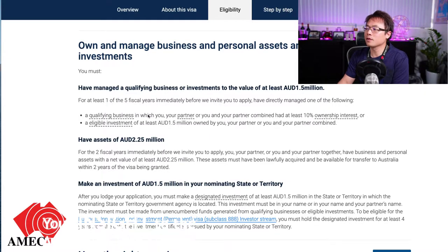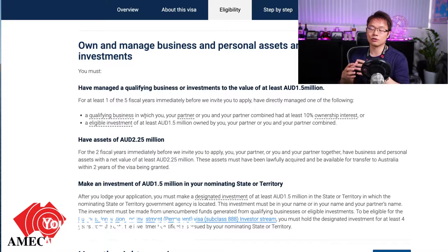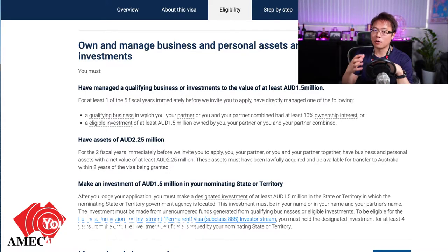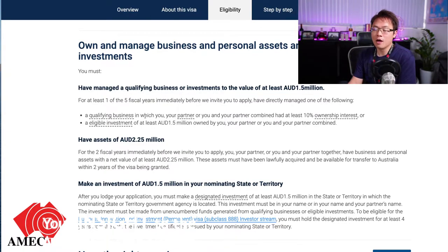So either you have a qualifying business whereby you or your partner is managing the business, and you or your partner, or you and your partner together, own a percentage of a share of at least 10%.